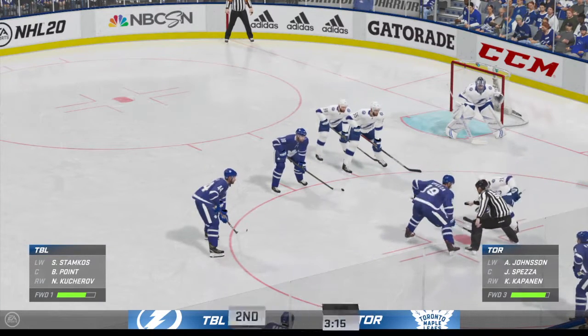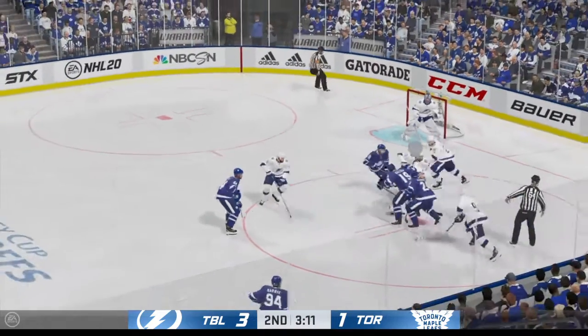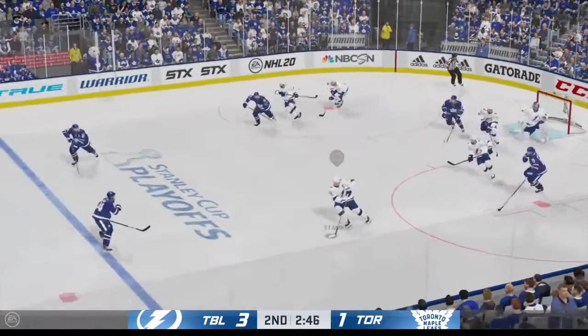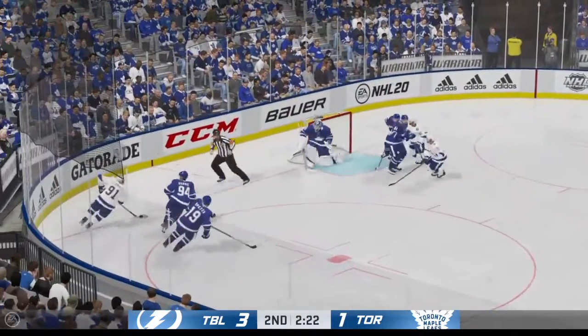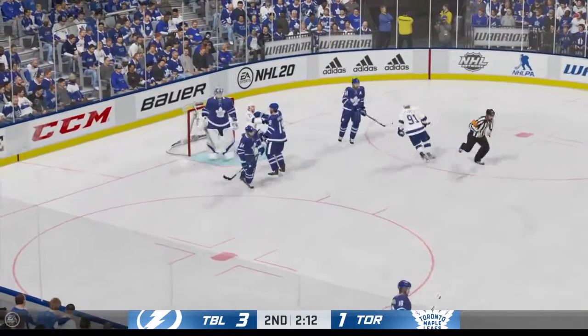Spezza, Kapanen, and Andreas Johnsson trying to get something going for the Leafs. An offensive zone face-off, and it's going to be won by Toronto. Morgan Rielly to Johnsson into the middle. Jason Spezza, Hall. Gets it, trying to get it back to Jason Spezza, but the Lightning are back through center. Steven Stamkos into the corner, and a pass right out in front of the net to Frederik Andersen, and he'll cover it.